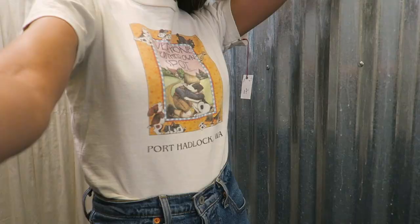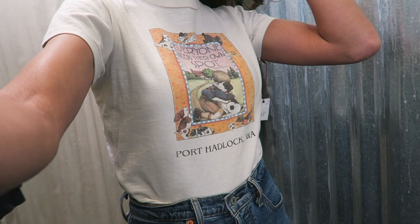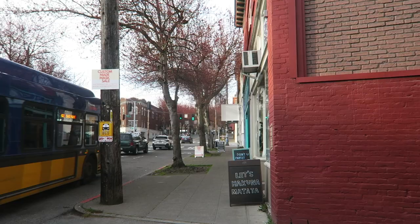And then I tried on this top. It's actually a kid's top, but it works as a crop top. It says everyone needs their own spot. But I really like the colors in this, especially the yellow. So we'll see if I end up getting it. Stay tuned later for a thrift haul. But now we are on our way to UW for the cherry blossoms.